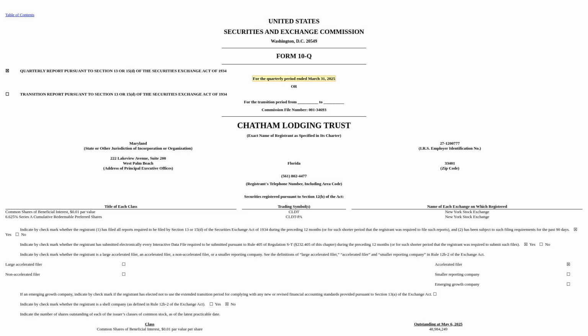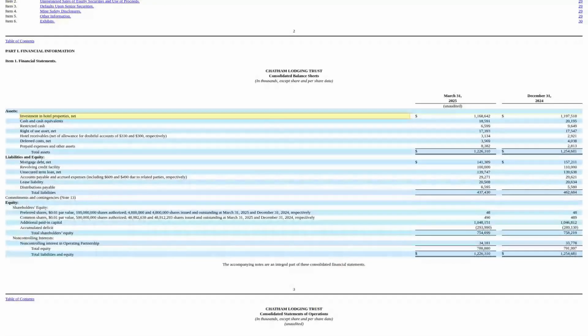First off, this report covers the first 3 months of 2025 ending in March. This is a Form 10-Q, meaning it's a quarterly snapshot of the company's performance. Let's dive into the numbers. On their balance sheet, a key item is their investment in hotel properties. As of March 31, 2025, it's about $1.2 billion, which is down from nearly $1.2 billion at the end of 2024. This suggests they've sold off some assets, which we already know from the report's overview.